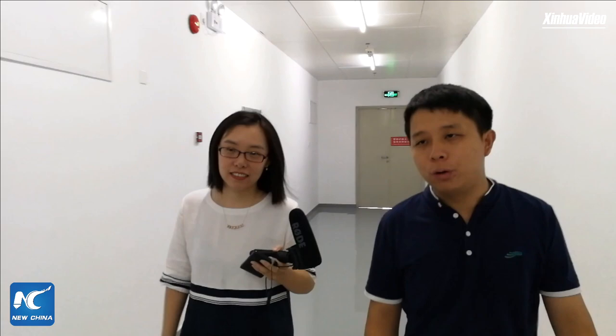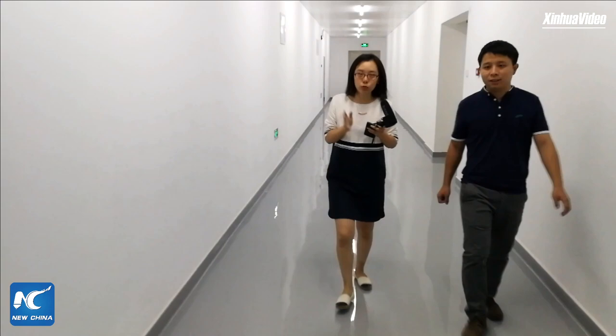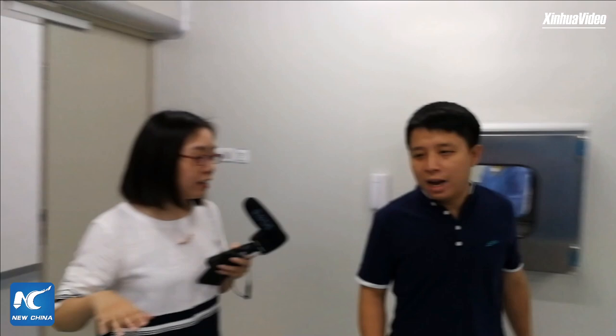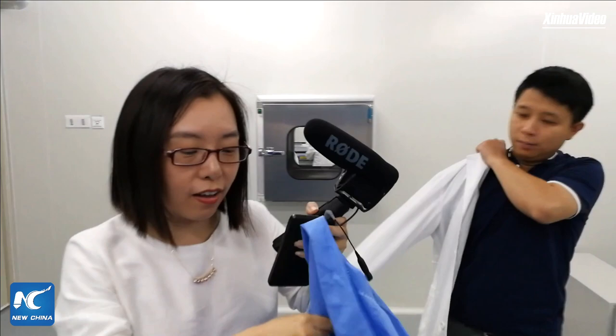First, before going to the laboratory, we need to wear specific clothes. Yes. You can see that if we want to go to the laboratory, we need to enter several doors and go through a very strict clean procedure. That's a way to keep the laboratory in a very good air condition for the machines to work. Now you see that we need to put on the shield clothes.